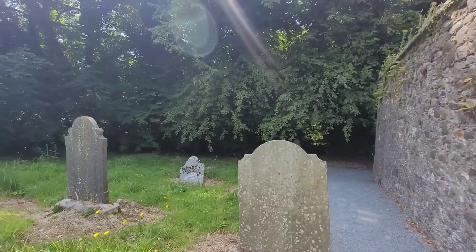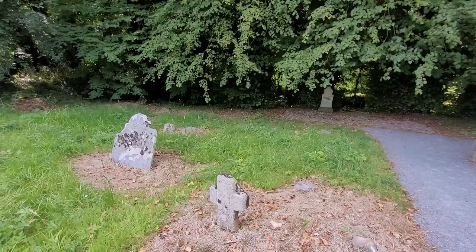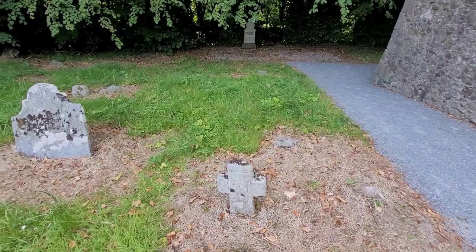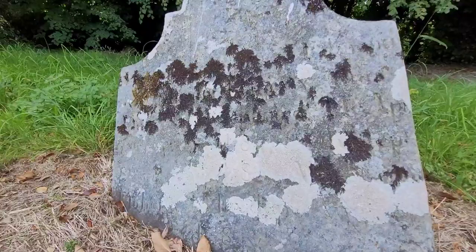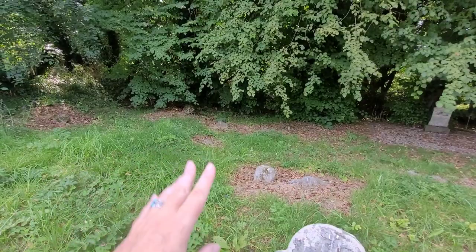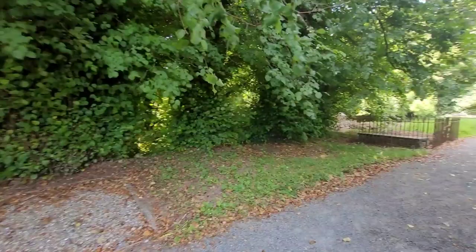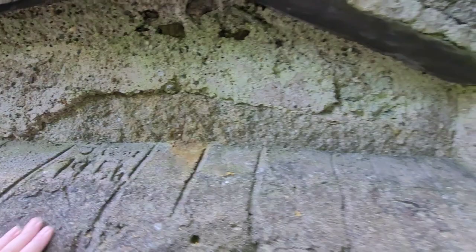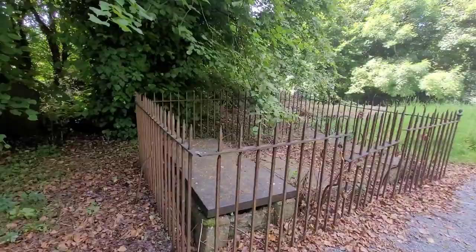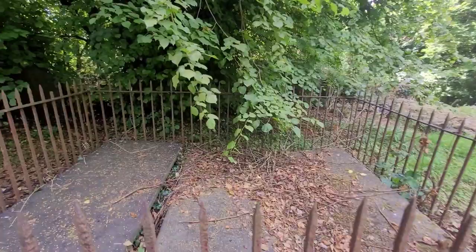Another little cross just here. And a lot more markers. And the writing is all but gone from this one as well. And you can see quite a few markers around. People have etched their names into what was wet cement, I'd imagine. We have these rails here, look at these. Unfortunately, not going to be able to get in there to read them.